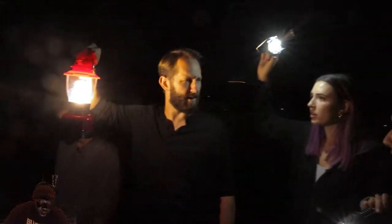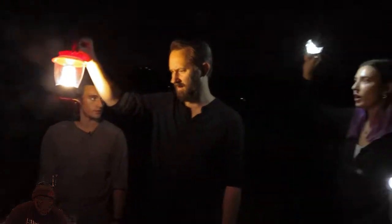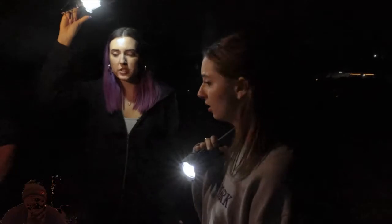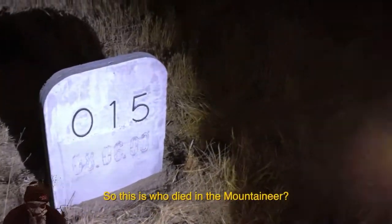Sam. That's Wes's grave. 015 was his code in the Apple II chats. That was the date of the murder tape in the Mountaineer. Wait, the tape that you guys found? Yes, it was dated 08060305. That's Wes's code. So this is who died in the Mountaineer? Wesley? Wes was the one that died in the Mountaineer. He was the one that was shot in the driver's side.